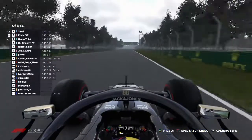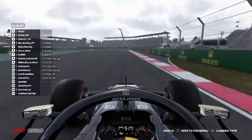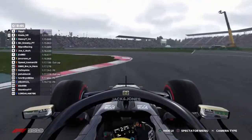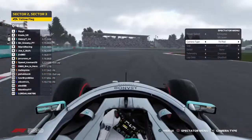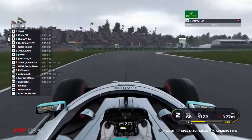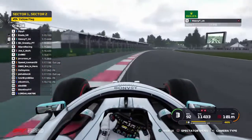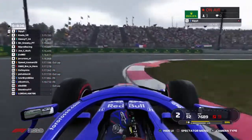I don't know much about ILR6, I don't really know anything, so this will be a new experience for me. I'm not too familiar with many of these drivers, so I'm not too sure who is on the pace and who is a midfielder or back marker, but it'll be a little bit of a learning experience for us all.